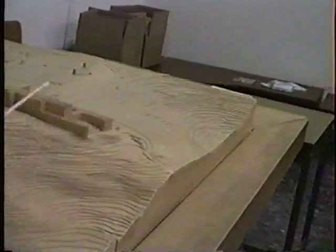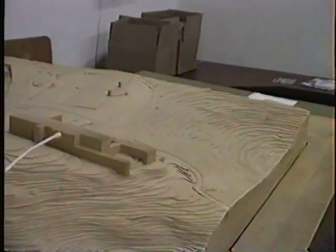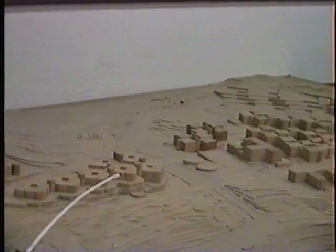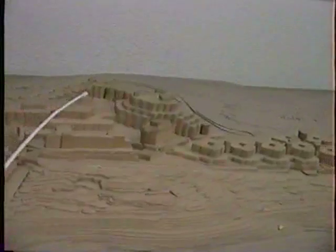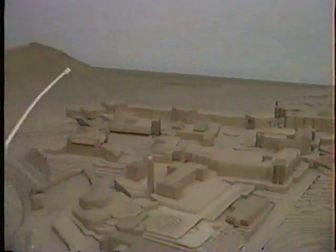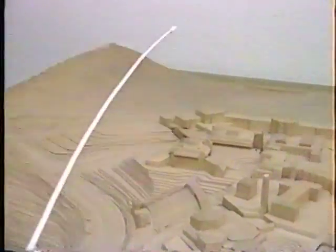Okay, here we have the old building here, and the real old building there, and the much older building right here. And here we have the oldest building of all. Here we have the outside wall, and here we have the end of the mountain. Okay, the lecture has finished.